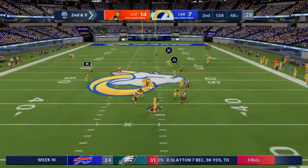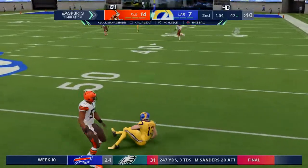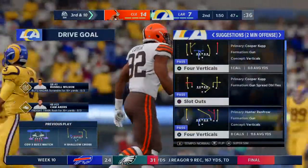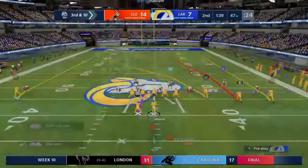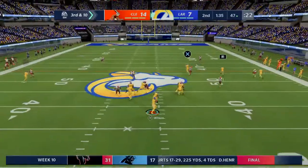On 2nd and 9, Wilson. The open man here, Renfro. And he'll lose yardage here, back at the 47. It'll wind up being a loss of 2. And it'll be 3rd and 10 now.